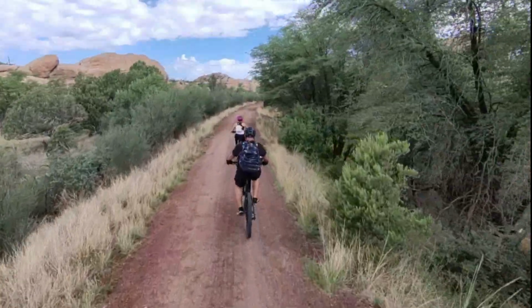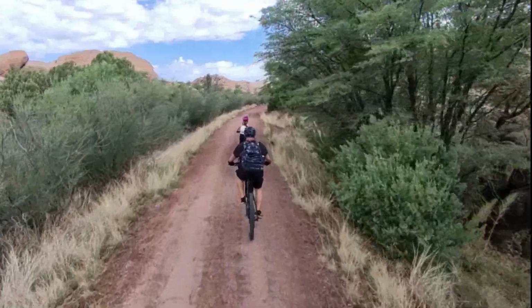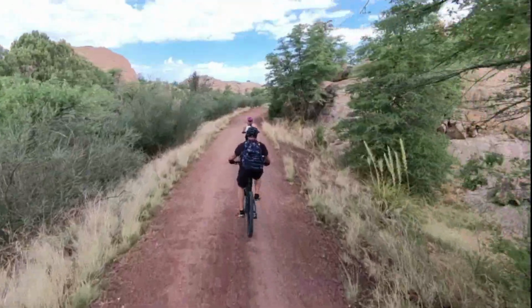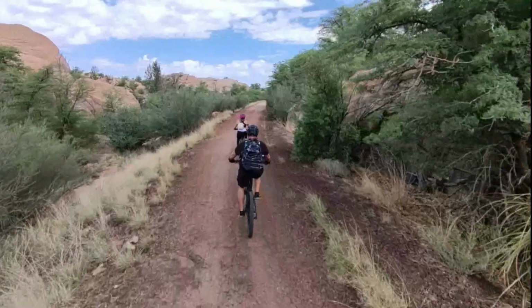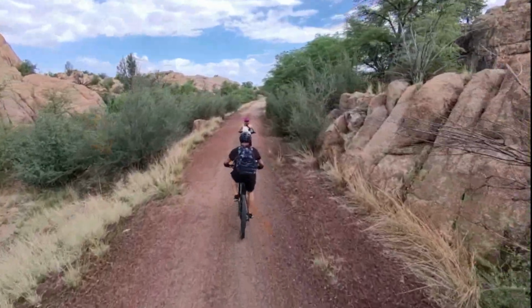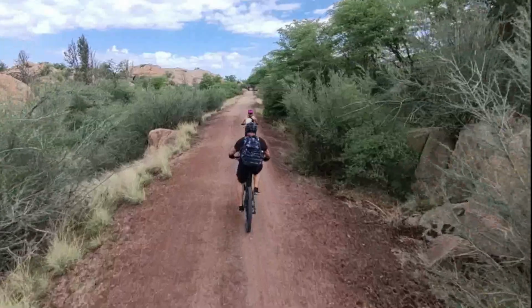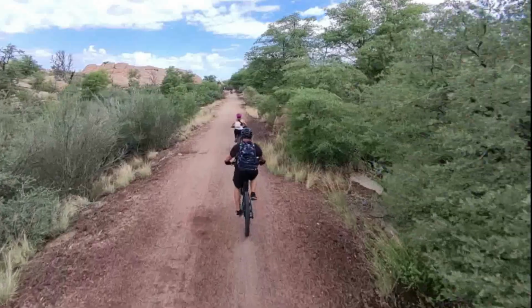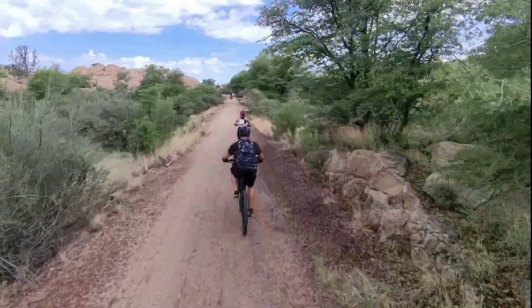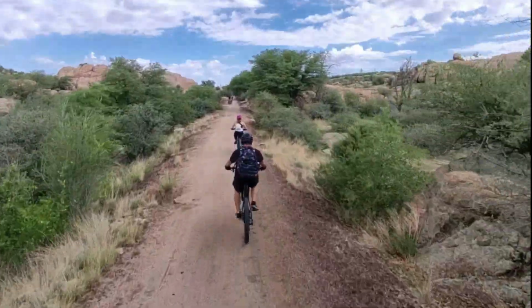Wow, this is so pretty. And what a beautiful day. Yeah. It's nice and cool. Temperatures, I think, was about 75 when we started. The humidity feels down right now.